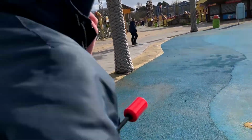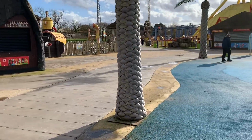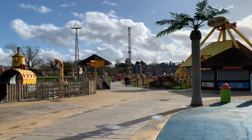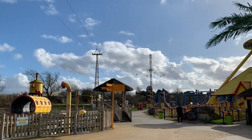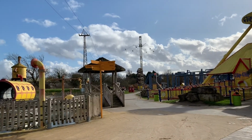But nothing else really going on around here. And I'm sure you can imagine the Splash Battle is shut, and the Flip Flop is shut as well. But oh my god, are they joking? Pterodactyl are testing in this. Wow. Well, if it does open up to the public, because it doesn't look like it is at the minute, I'll go and have a go on that and slip you in a POV from that too.